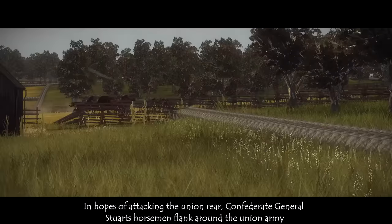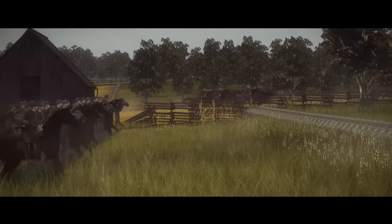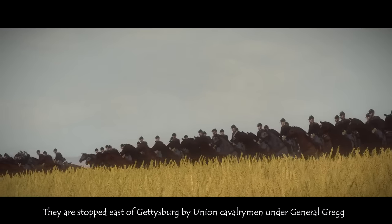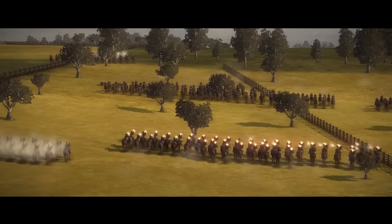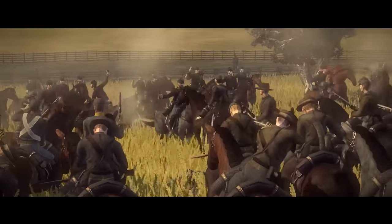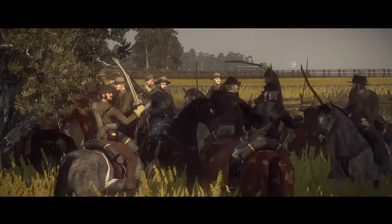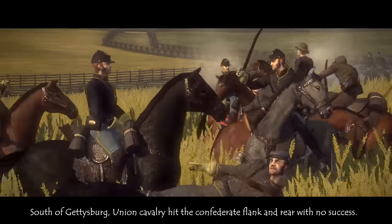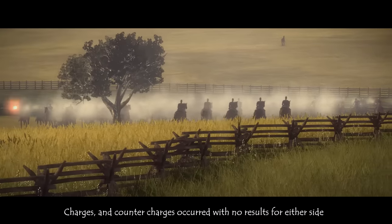In hopes of attacking the Union rear, Confederate General Stuart's horsemen flank around the Union army. They are stopped east of Gettysburg by Union cavalrymen under General Gregg. South of Gettysburg, Union cavalry hit the Confederate flank and rear with no success. Charges and countercharges occurred with no results for either side.